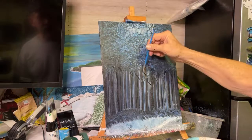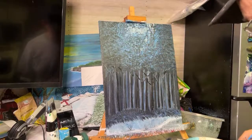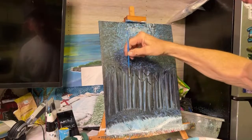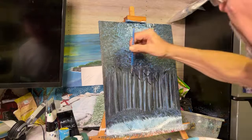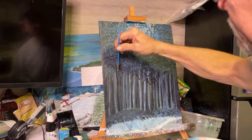So we're just kind of putting some branches on here. A few little gray ones with the wrong kind of brush, since the right kind of brush has been ruined. Somehow it got buried, and so when I finished painting last night, it didn't get washed.